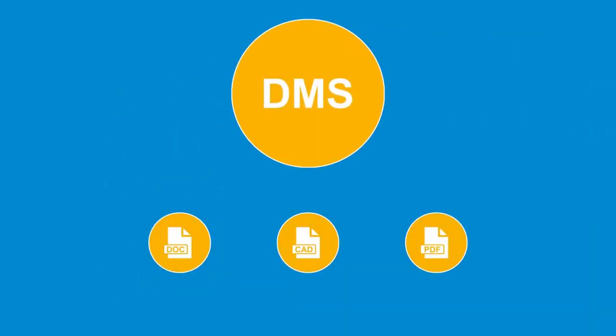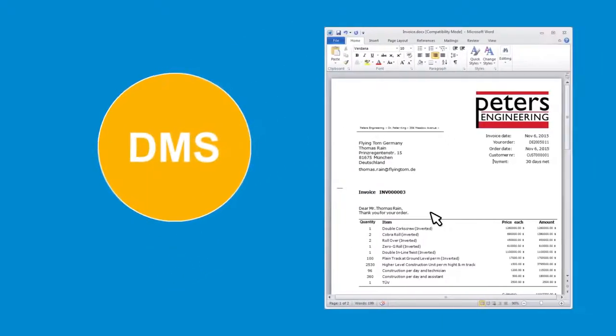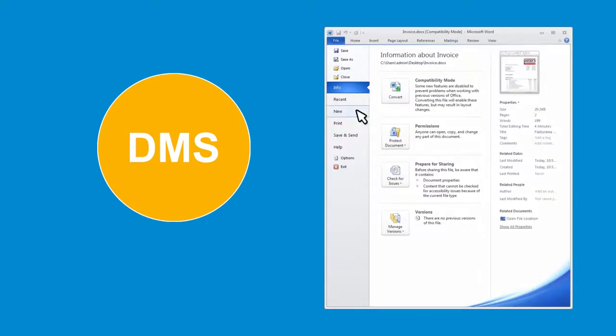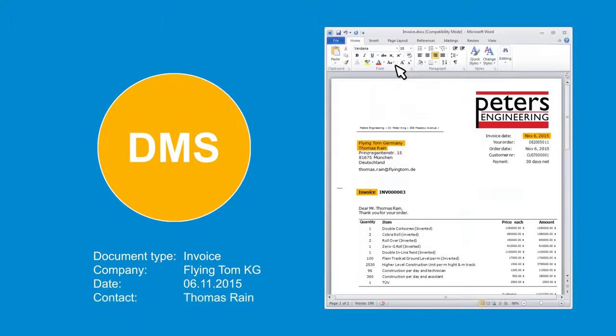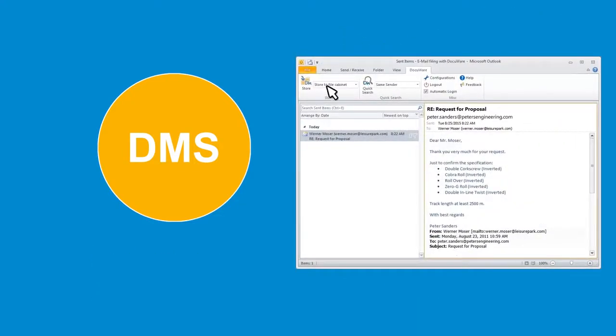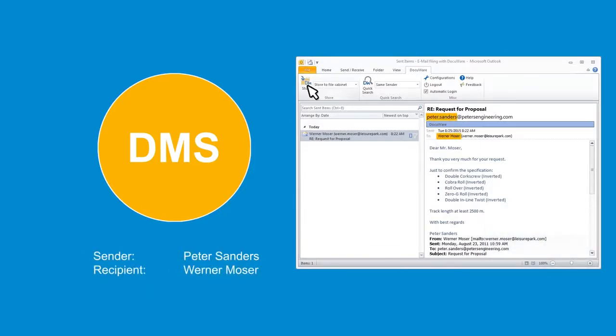For documents already in electronic format, for example PDF, CAD or Word files, all you need to do is drag and drop them into the DMS file cabinet or use a special printer driver. In this procedure, you can either provide the keywords for subsequent quick searches yourself or use automated mechanisms, for example for an outgoing invoice, that extract specific keywords directly from the document. Emails are automatically stored directly from your email program and indexed with keywords such as sender, recipient, and subject. By linking this to your contact database, the full name and company of the recipient can be retrieved automatically.